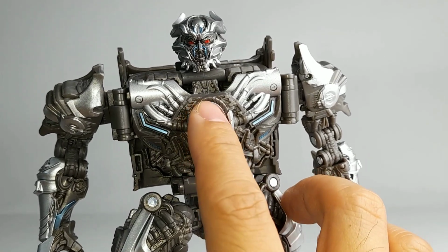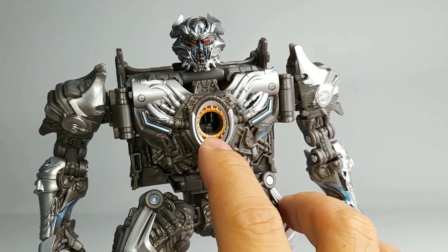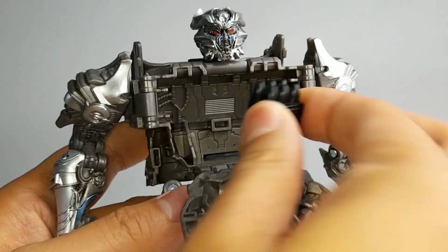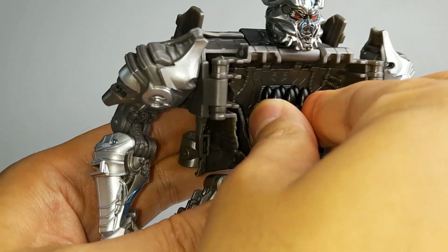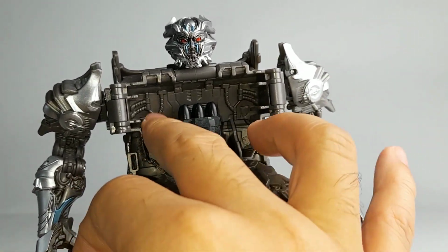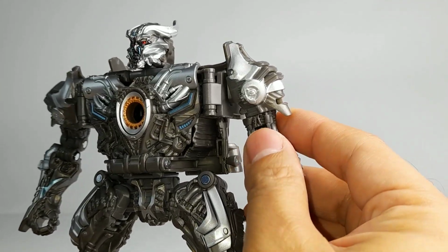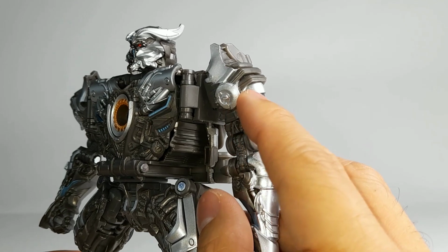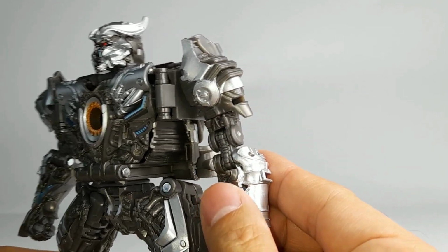We have a hole here on the reactor area, and the details are painted in orange. If you open up the body, we can attach this missile pack into its body. They also sculpted the details on the inner part. Our Galvatron has this very large and thick shoulder armor. I think the design and the sculpting work on the shoulder armor is good.